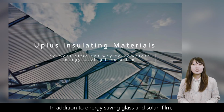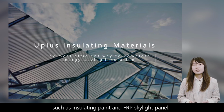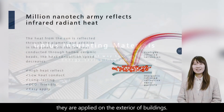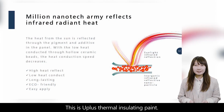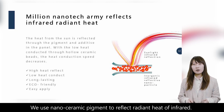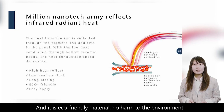In addition to energy-saving glass and solar film, U+ also provides other thermal insulation materials, such as insulating paint and FRP skylight panels. They are applied on the exterior of buildings. This is U+ thermal insulating paint. We use nano-ceramic pigment to reflect radiant heat of infrared. It is water-based paint with 5 to 10 years of weather resistance, and it is an eco-friendly material. No harm to the environment.